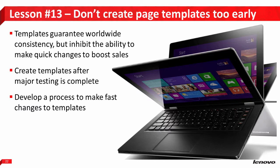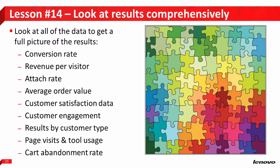Looking at the results comprehensively. There's a lot of data always, but we primarily focused on the conversion and the RPV. One of the things that we didn't focus so much on was attach rate, and we're finding right now that our new design is significantly impacting our attach rate, so it's one of the things that we're addressing with our subsequent tests. But you also want to look at things like average order value. What are your customers saying about the site? Are they engaging with the different pages or the different tools? How is it impacting customers by type, so new versus return visitors, or maybe people coming from different DG tactics like email or search? Dig into the results and see if the experience is the same for all of them. And then how are they using the tools that you've created, and what are they doing from a page perspective? And then obviously cart abandonment is a big focus. So we really should have focused a little bit more on attach rate as part of our process, and that was a lesson that we learned.